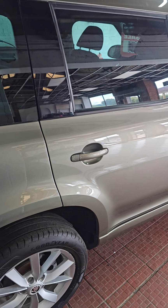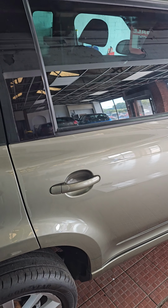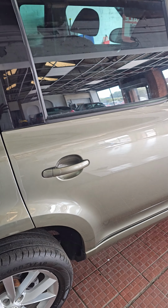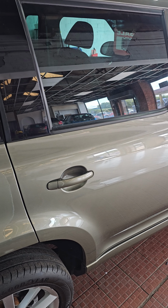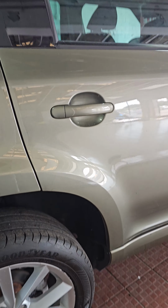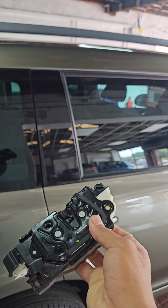Hello, this is my 2016 Skoda Yeti, and this door was completely stuck. It wasn't opening from the inside or from the outside. All the other doors were fine apart from this door, which wasn't opening. So today I'm going to show you how to open the door and access the latch to get it changed.